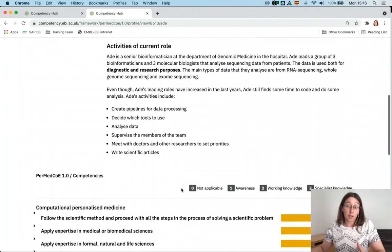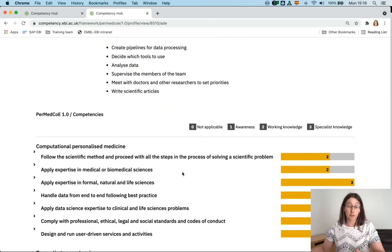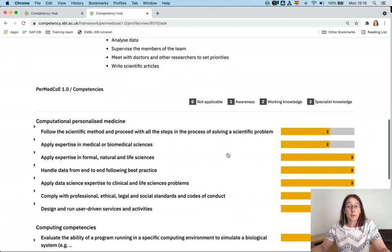And then below this description, we have the full list of competencies in the framework, and to which level you're required to have these competencies for this role. So in this case, a senior bioinformatician. And the levels we use are awareness, working knowledge, and specialist knowledge, but it can also be not applicable in some cases.